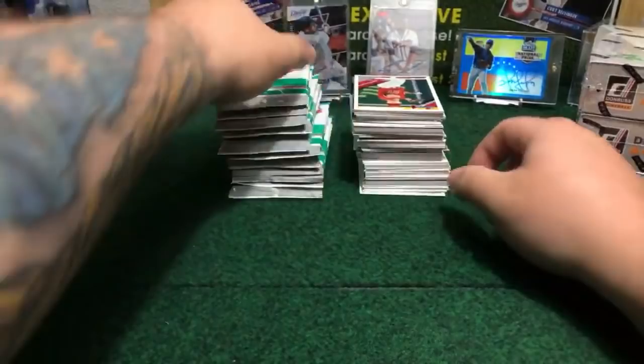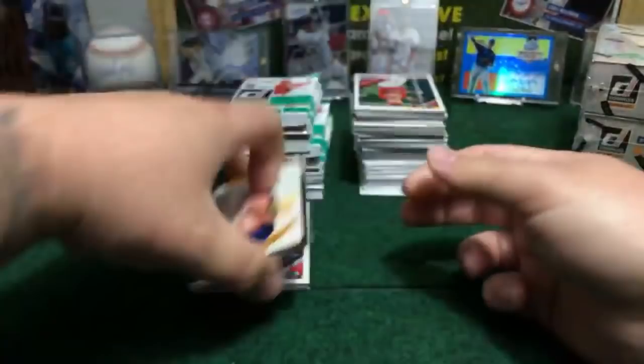Hoping to have a nice Vladimir Guerrero Jr. today. We got a nice auto of Vladimir Guerrero Jr. last night. Blue, out of 99. That was a beautiful one. Pretty. And Eloy Jimenez, we got hit 4 already. 4 Eloy Jimenez in this collection for us.